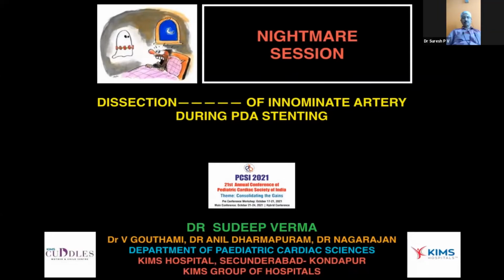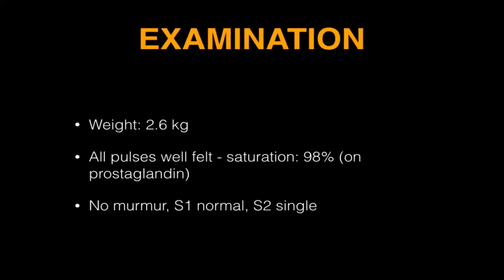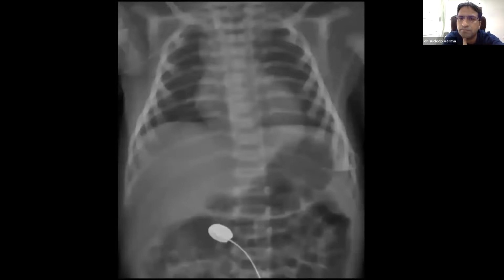How do we overcome that? So the case is 7 days old, presented with cyanosis just after birth, referred for cardiac evaluation, diagnosed with duct-dependent pulmonary circulation, already intubated and started on prostaglandin. Weight was 2.6 kg, all pulses well palpable, with saturation 98% on prostaglandin, no murmur, S1 normal and S2 single. This is the X-ray that shows the oligemic lung fields.